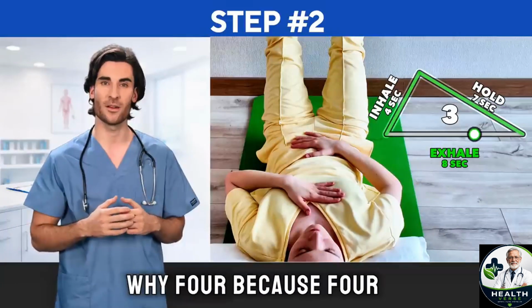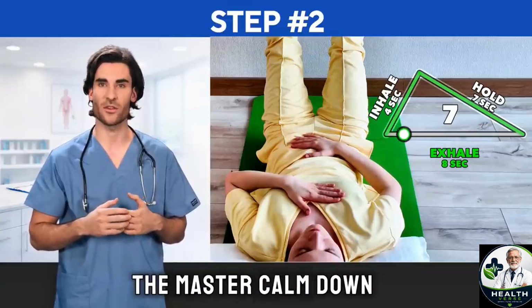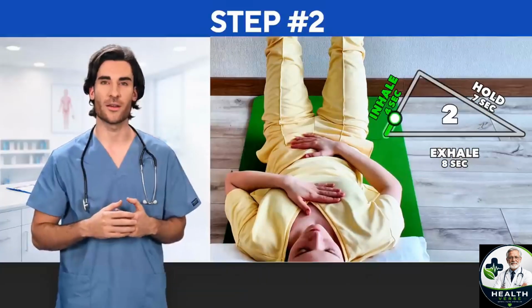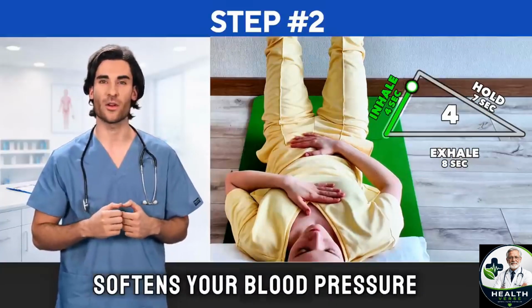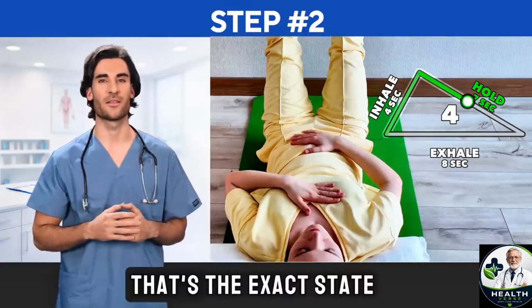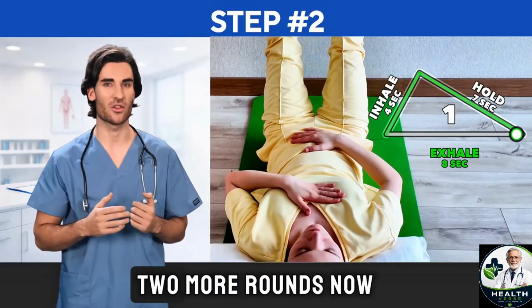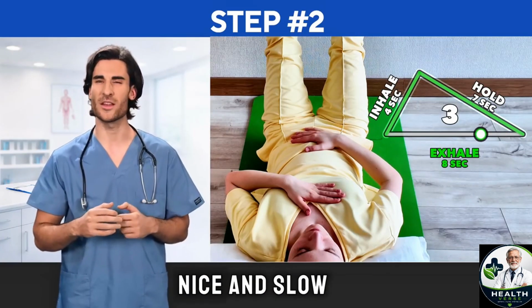Why 4? Because 4 rounds is enough to switch on your vagus nerve, the master calm down switch in your body. It slows your heart, softens your blood pressure, and flips you out of stress mode into rest mode. That's the exact state where deep, unbroken sleep begins. Take 2 more rounds now, on your own, nice and slow.